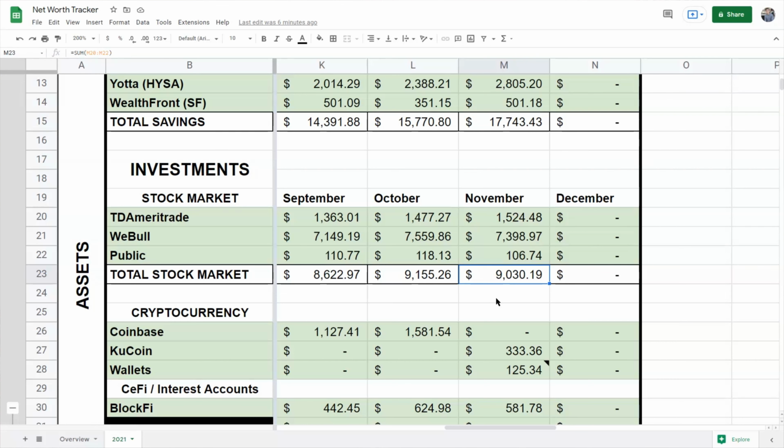$9,030.19. Now, I'm actually just going to comment right away on this one because the cryptocurrency section right here is very long. There are a lot of changes that have happened throughout November for my cryptocurrency portfolio. But anyway, moving back here to my stock market or broker portfolio, I would say there aren't a lot of changes here. It's just that the stock market has been beating up a lot of investors.